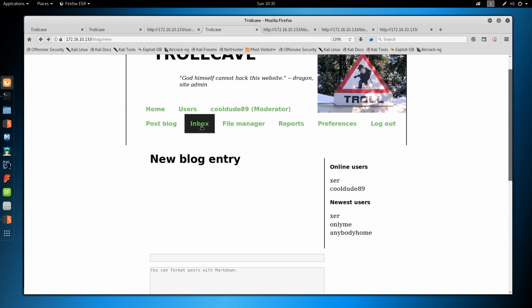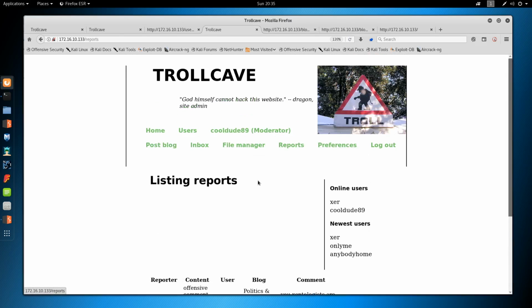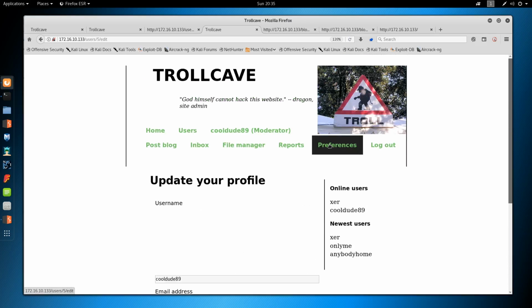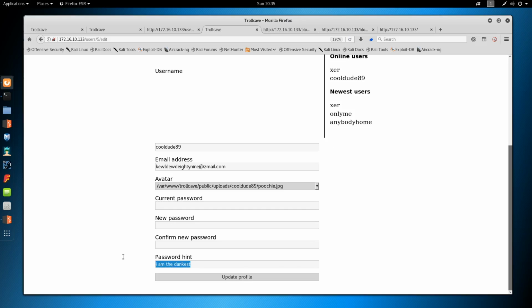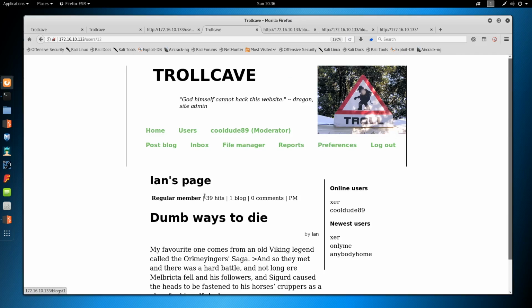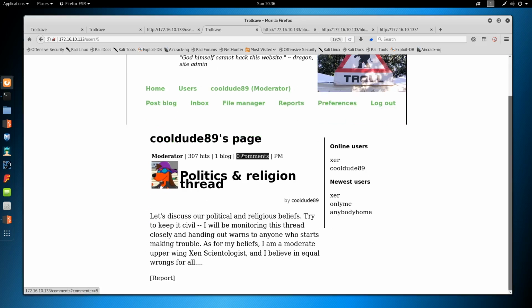Let's see, is there anything else he has? Looking at his inbox. My intercept is still on. No messages, file manager, reports. So just looking like you could report a user for doing something bad, I guess. So that is the password hint, as we have there. There's an avatar, some email. Let's see if we go to our user. Should be something unique that cool dude can do.